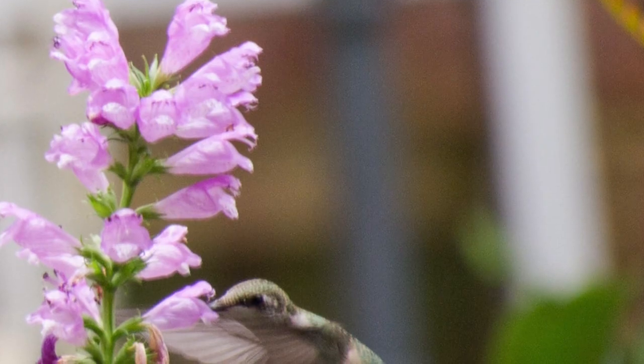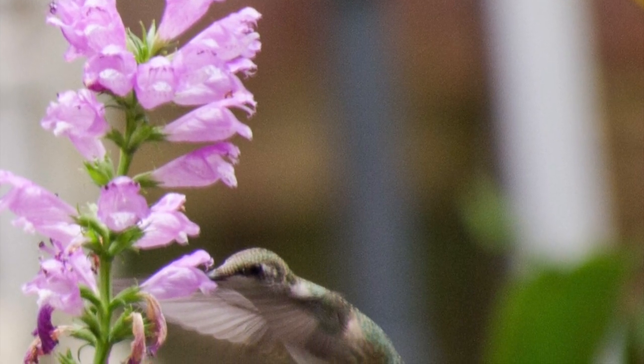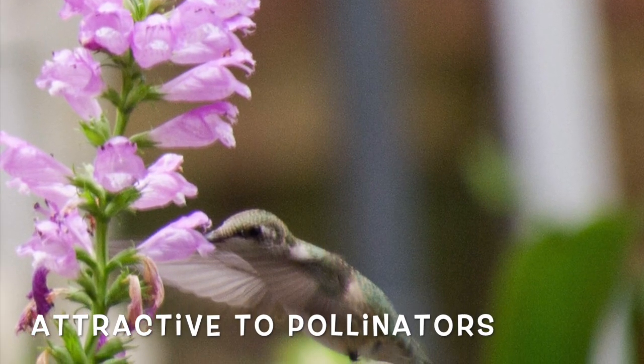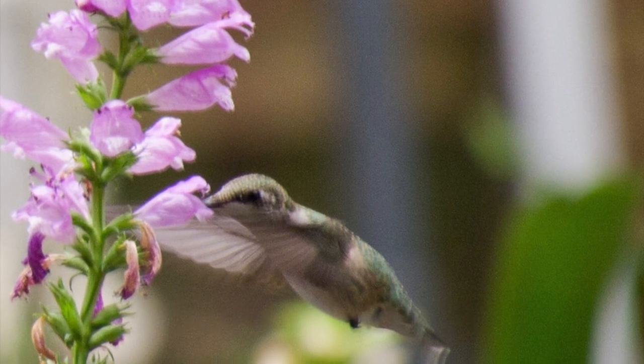Now at this point, you're probably asking, Corey, why should I even put native plants into my landscape? And so my answer to that is that you can make your property much more attractive to pollinators, and those pollinators will then pollinate your vegetable gardens.